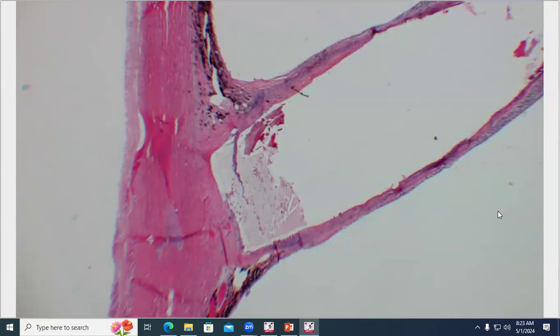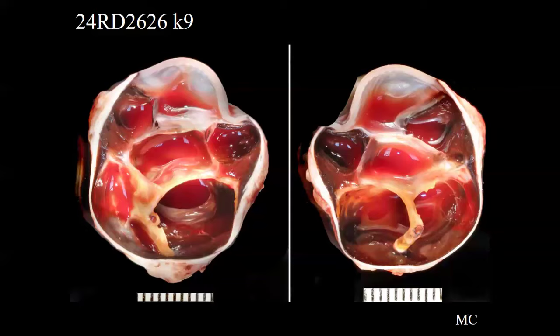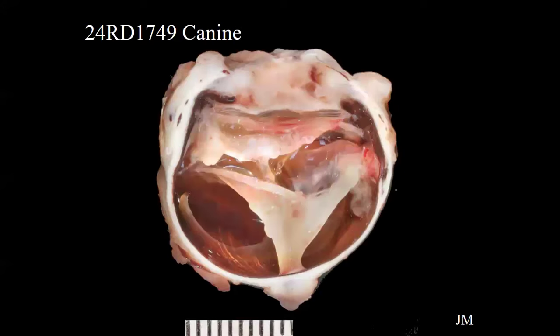Any other questions or comments? Good discussion. Okay. I will finish the PowerPoint and then I will hand over the core. Here's the PowerPoint, penetrating linear ocular foreign body. And we're gonna go. All right.